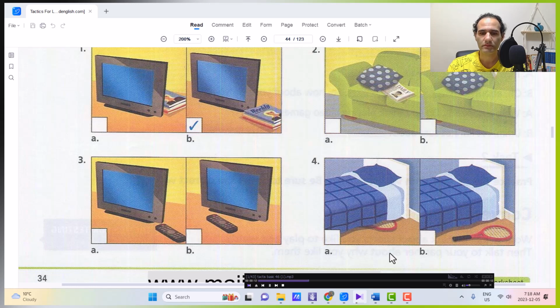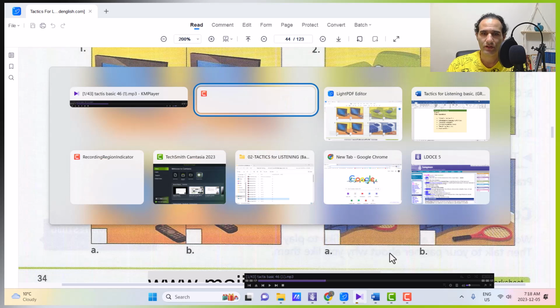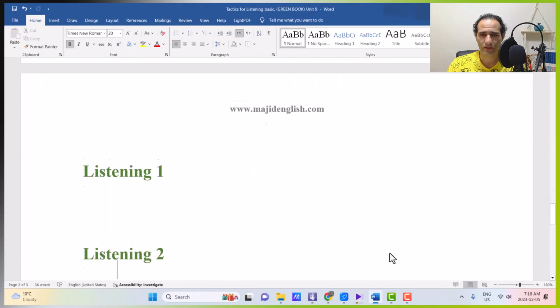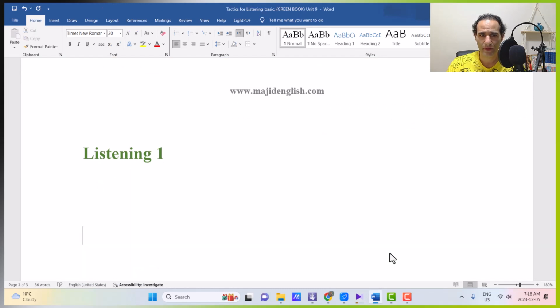Mom, have you seen my magazine? I think it's in the living room next to the TV. Next to the TV.